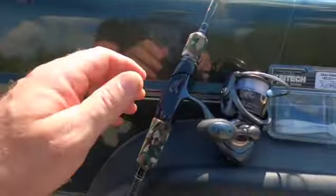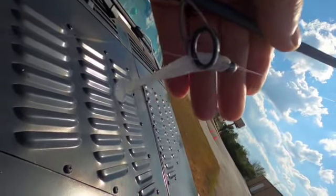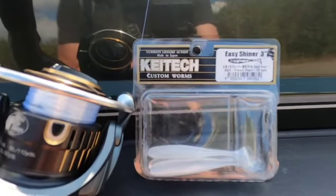All right, guys, I want to go over what I'm going to be using today. As always, I use my Phoenix Maxim rod, 6'6", medium light, with a Johnny Morris Signature Series reel, with 4-pound test this time. I went a little lighter because I've been fishing a lot of smaller streams lately. But I wanted to show you my rig. This is basically what I use everywhere I go, pretty much stream fishing. And this is the Keitech rig I've been using today. It's on an Owner Ultra Point jig head, 1/8 ounce, and I'm using the Keitech Easy Shiner in French Pearl, and this is the only bait I'll be using today.